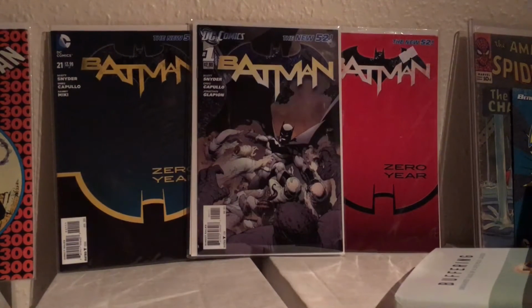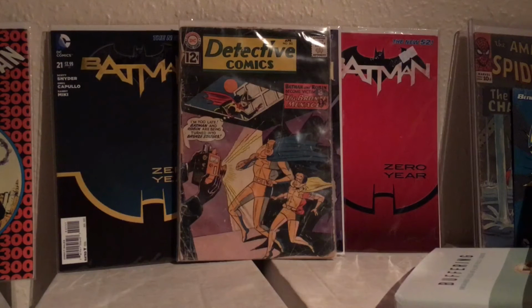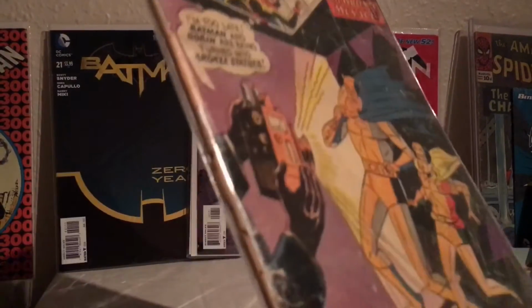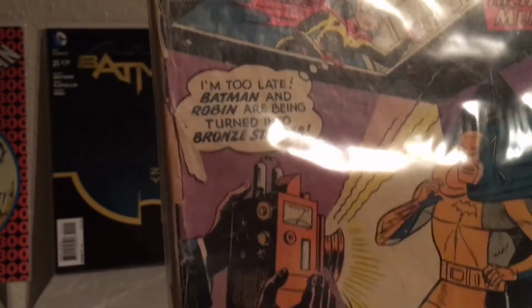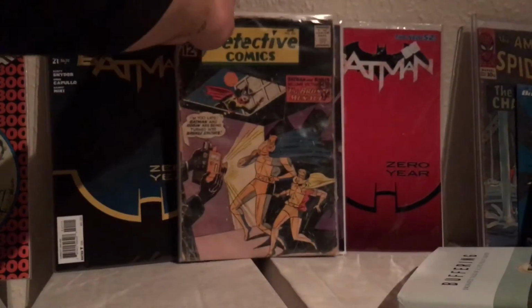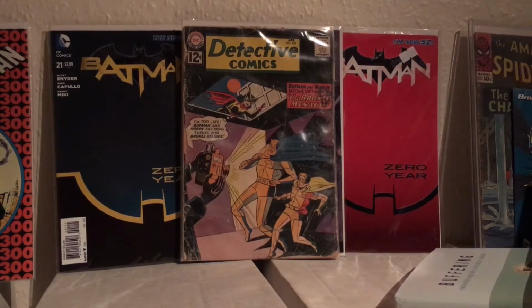We're into Detective Comics now. So here we go. Start with number 302. Hopefully, I don't know how well you're going to be able to see that, but it is not the best condition ever. Readable, and it is all there, and that's pretty much what I'm after. I would have liked it slightly nicer condition than that, but anyway.